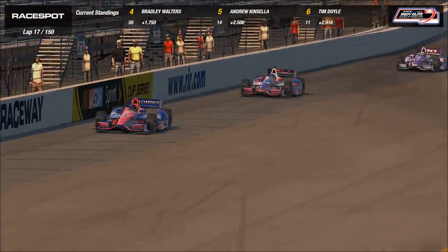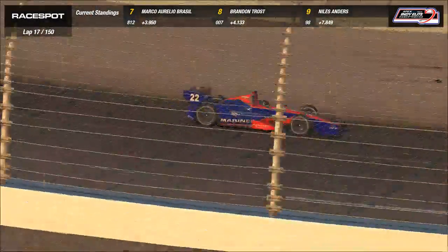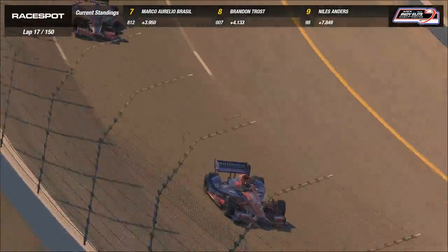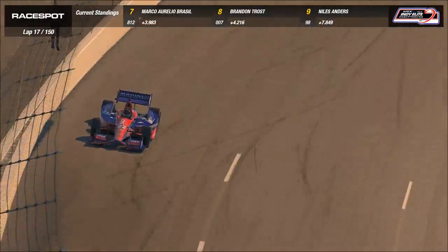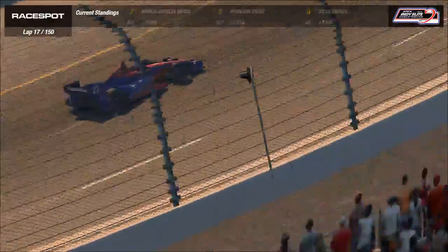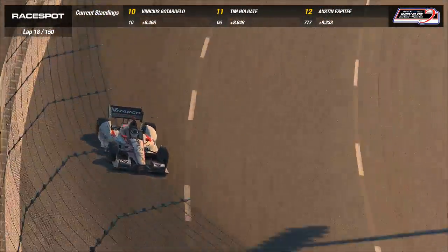I thought it was Bookbinder. It was actually Flanagan there. Looked like Robert Gortz was going to try and get the pass done there. Not going to happen, though. That's the closest cars you can find right now. Everyone else, though, it's single file right now, Will. It is. It's single file, and it's going okay right now. Lap number 17 of 150.